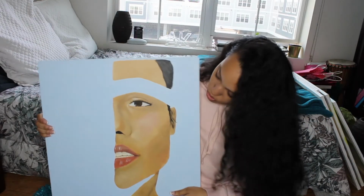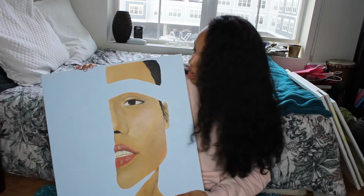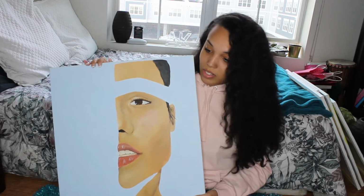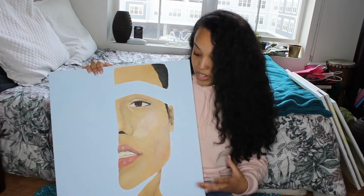So now onto my favorite one of the whole entire series. I don't know where this came from. I don't know my inspiration. I just decided I was gonna sit down and paint, and this is what came about. I think I just really love the color and the emotion that the whole painting is giving.